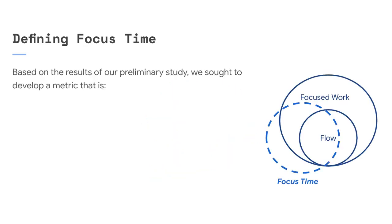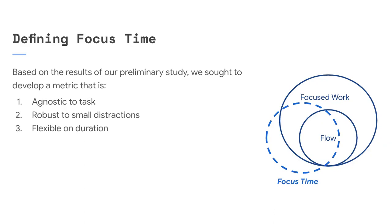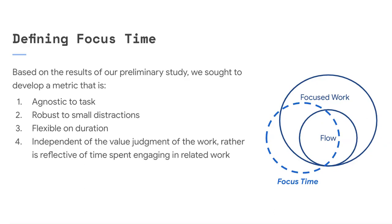Based on our qualitative findings, we sought to develop a metric that is agnostic to task, robust to small distractions, flexible on duration, and independent of the value judgment of the work. Instead, we made our metric centered on how related an engineer's behavior is. We call this metric focus time.